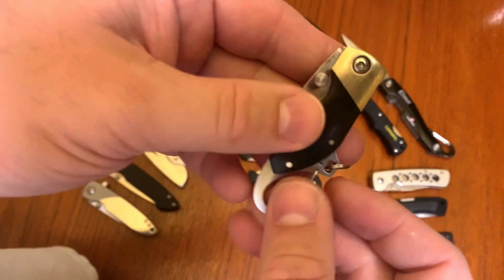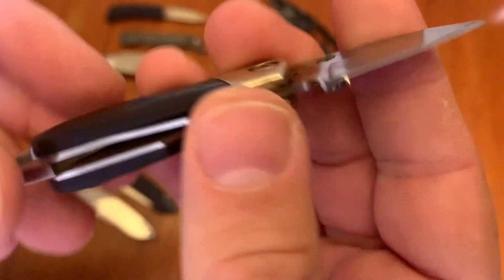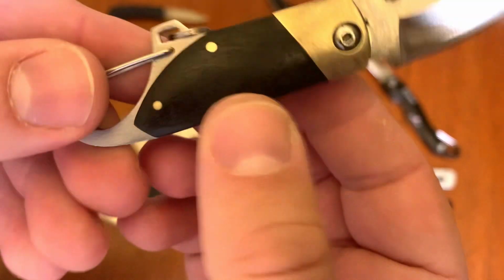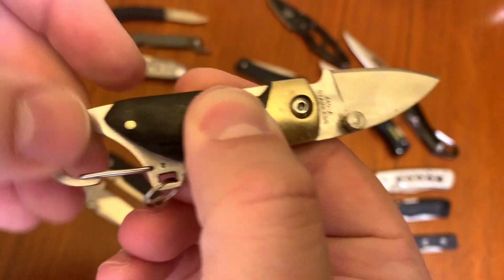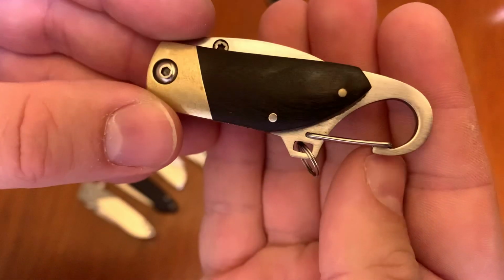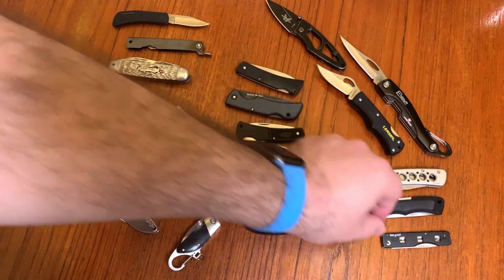This thing, some kind of weird little keychain knife with a brass bolster. This also says 440, 440A in this case. Wooden handle scales and a little carabiner clip on the back here. Liner lock. Yeah, keychain thing, kind of cute. All right, so this guy is interesting.